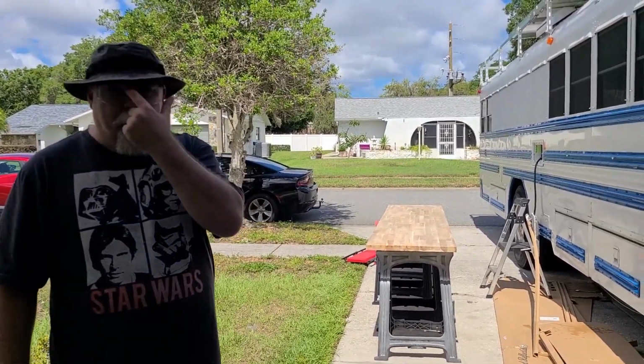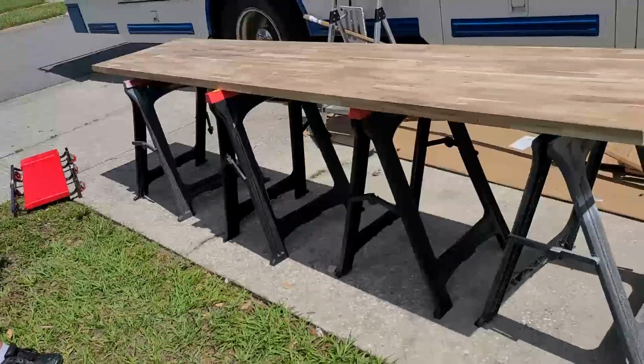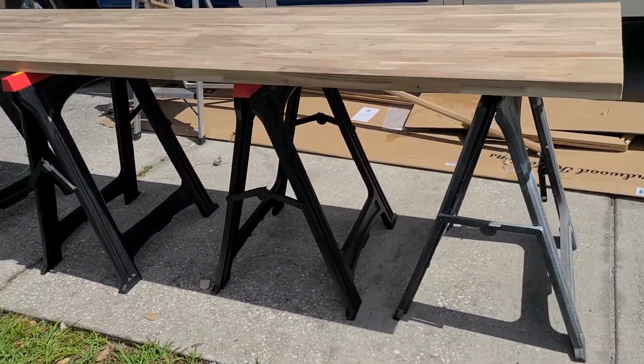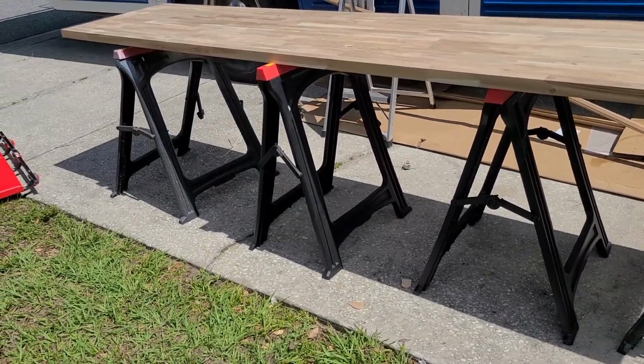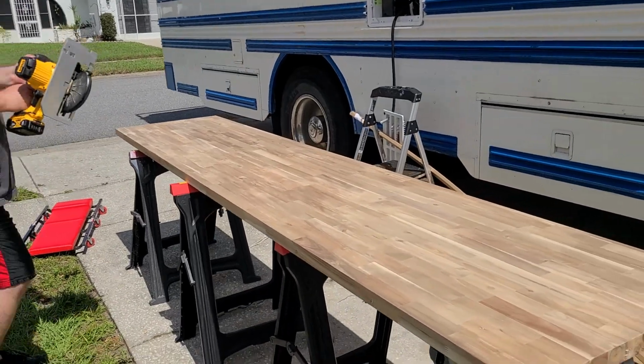It's ugly, but we've braced 2 sawhorses on each side so that it's not going to tip or fall. He's got his line marked. Oh dear God, here we go.